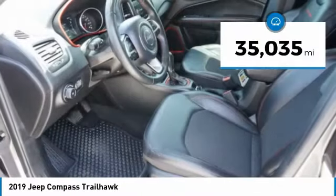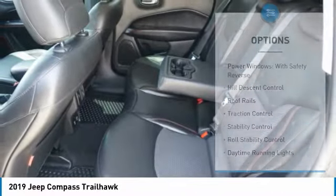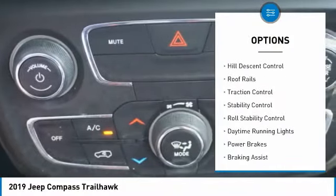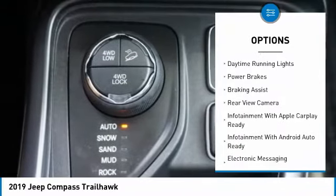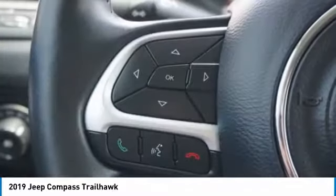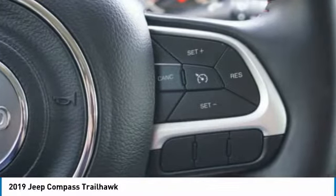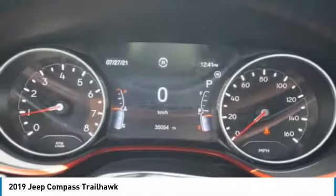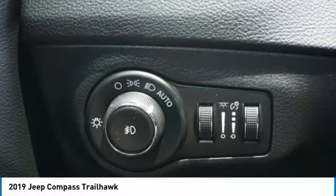This vehicle has less than 40,000 miles. Here are some of this vehicle's great options: power windows with safety reverse, hill descent control, roof rails, traction control, stability control, roll stability control, daytime running lights, power brakes, braking assist, rear view camera. Take this vehicle for a spin and see why so many shoppers are now proud owners.